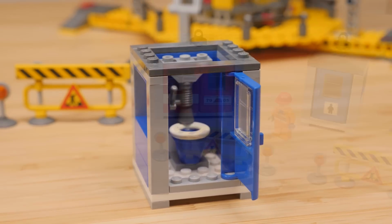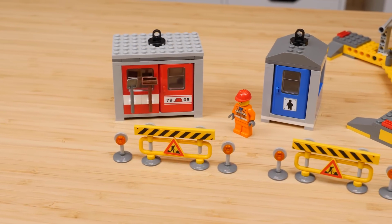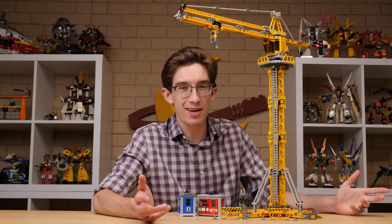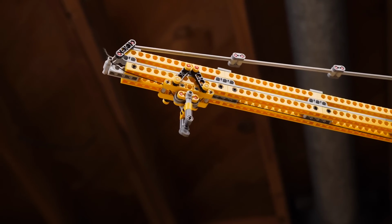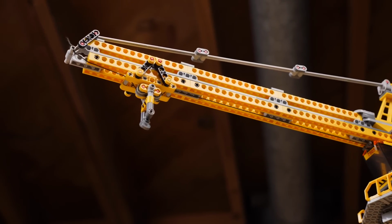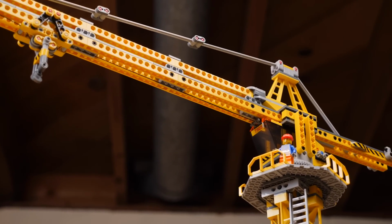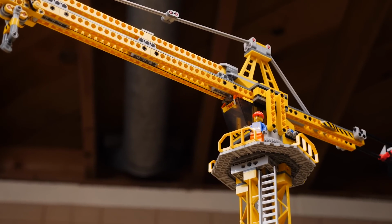And on top of that, I think the set included some of the best construction signs we had ever gotten. I've literally never taken the thing apart. It's something I always enjoy having around. If I have a MOC under construction, I put this thing by it. It's just amazing. But anyway, we've got one more to look at. Something, the epitome of ordinary and extraordinary.